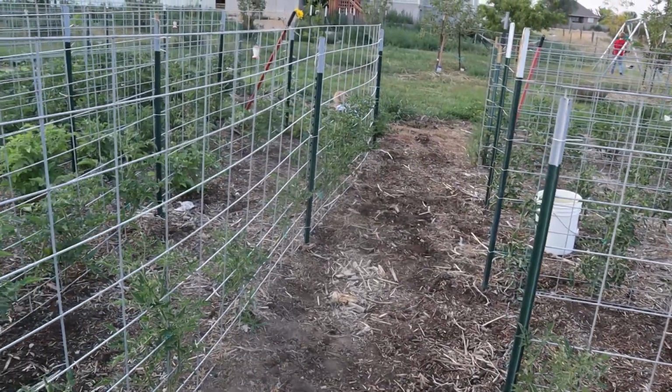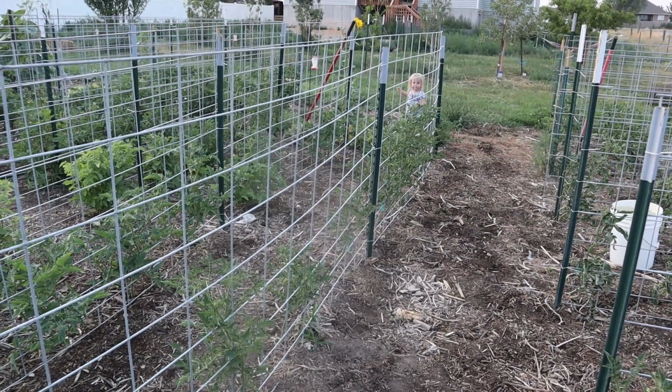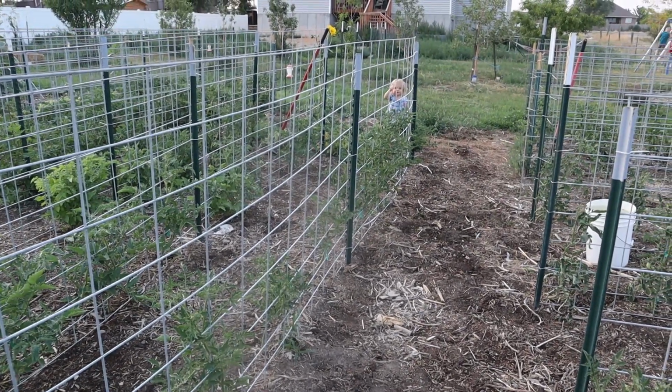Oh, see, she's going to her favorite place in the garden, over there with the peas. It's where she'll spend all her time. Oh, did you pick one? You got a pea. Good job.